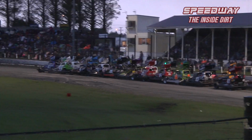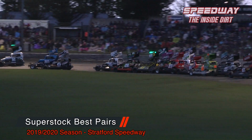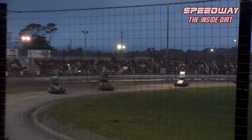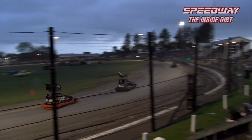Now we're on to the best pairs for Superstocks at Stratford Speedway with defending champions William Humphreys and Blair Eulenberg, looking to make it 3 in a row. Of course, William having his first run on the track in his new car. In Heat 1, William came home in 4th place in the 94P. And following him home, of course, was Blair in the 28S. So great start for defending their title.